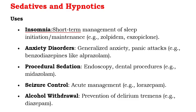Right. But it's not just sleep, is it? Anxiety is another major one. Oh, absolutely. Things like generalized anxiety, panic attacks. These are conditions where benzodiazepines, maybe like alprazolam, can be really helpful. Then there's procedural sedation. Like for endoscopies, maybe dental work? Precisely. For those, you often want something shorter acting, like midazolam. It helps patients relax and stay comfortable during the procedure itself.